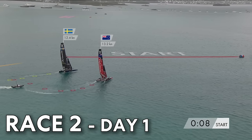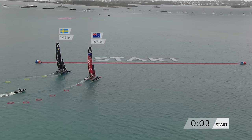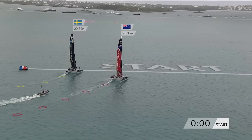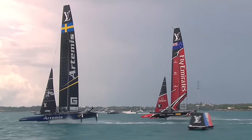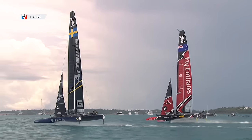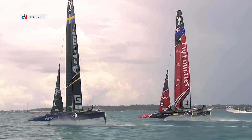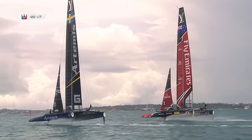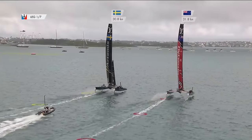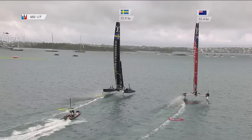And as we've seen on countless occasions out here on the Great Sound, the timing of this is pivotal. Have the Swedes timed it well? Looks like they have, to the left-hand side, and Artemis Racing are off and running, but the Kiwis right alongside them, both the boats foiling early and reaching up and beyond the 30-knot mark. This is about angle into the mark right now. Artemis is actually holding them well up above the mark. The mark is way down there. So they're holding them well above the mark.